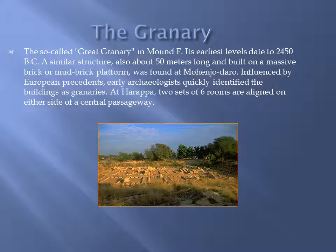Here's what's called the Great Granary. And what do you have to call something a granary? Well, you find a lot of spores, a lot of evidence of grains. This is being contested in the last few years, but for now we're just calling it a granary. Again, a surplus of food goods would indicate some kind of centralized government and more intensive agriculture.